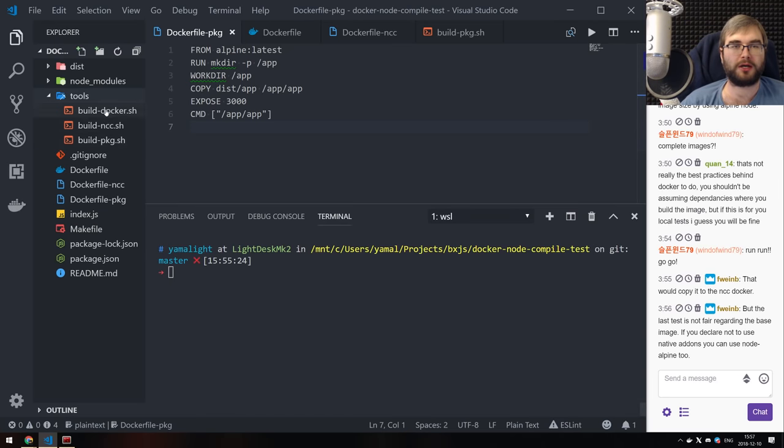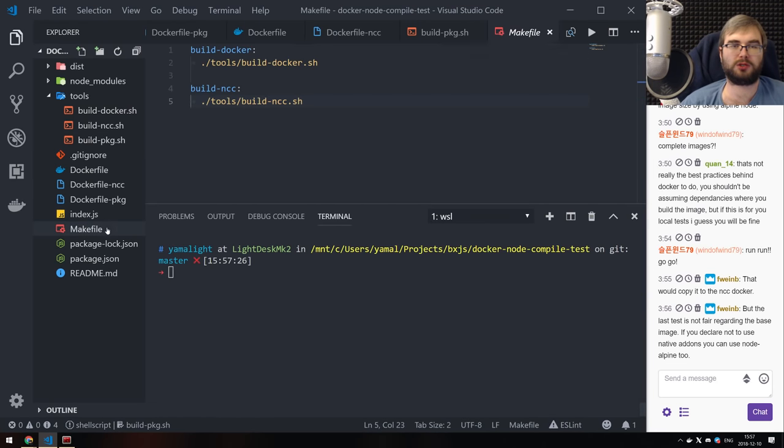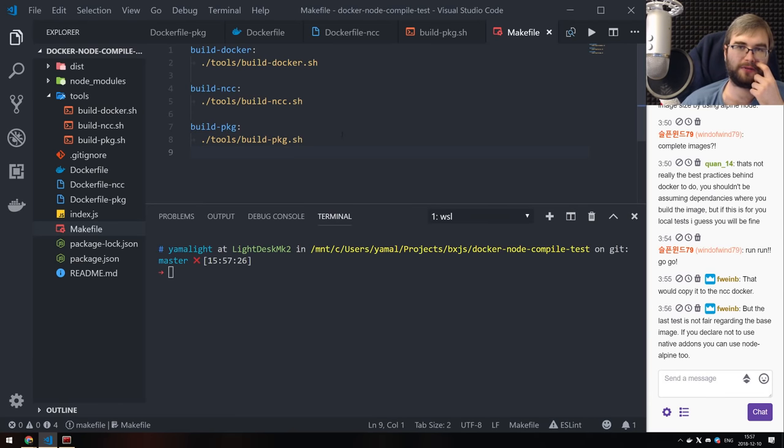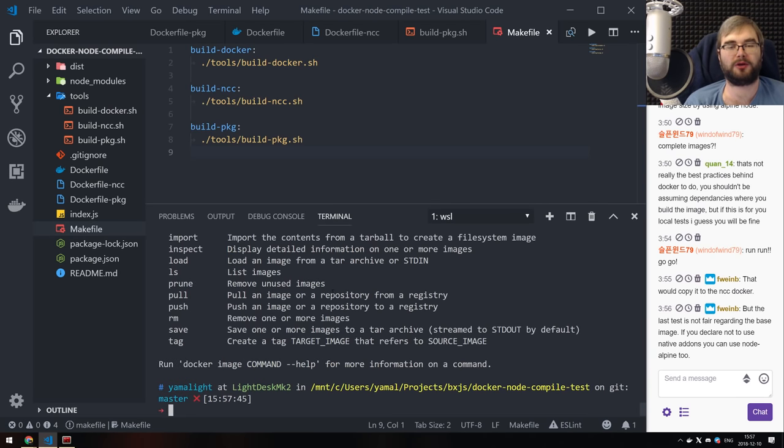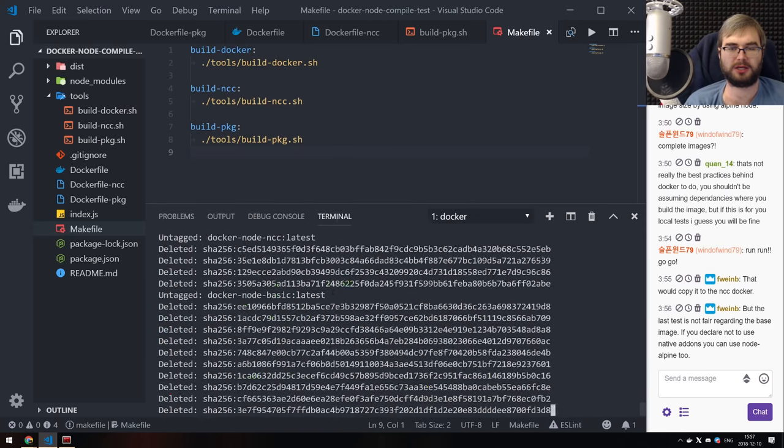That's true. Okay, so we got, let me chmod plus x, whoops, tools, build, pkg, come on. Right, and we should add it to the Makefile. Build pkg, and build pkg. I guess we should rebuild them and make sure that everything works just fine. So first of all, Docker images. Let me clean up my images. Okay, that's actually no. Oh, right, because we're cleaning them. Docker remove images. Docker node, ncc, Docker node basic. Kill those.